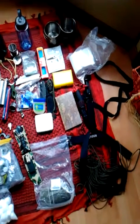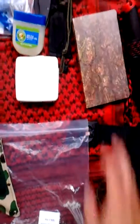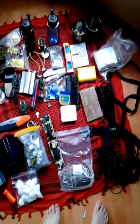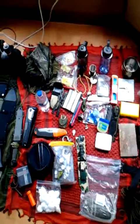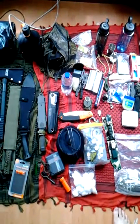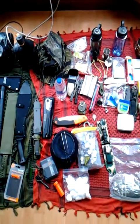And if you have any questions on anything, probably one of the most important things in here is this book. It's a Bible. So no matter where I'm at, the Word of God is with me. That's what we're about at Pastors Gone Wild Outdoors. We're about living off the land, but being men of God as well.